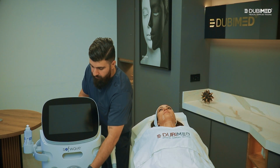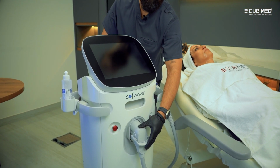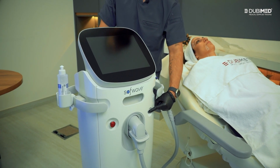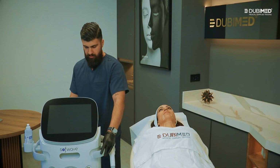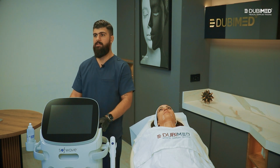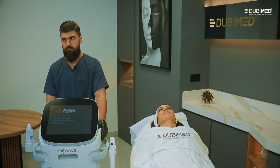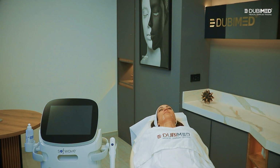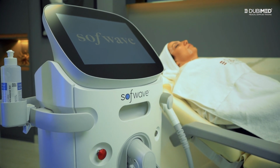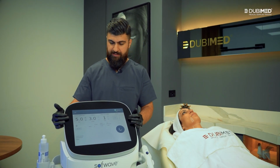Make sure this handle, as you can see, is always pushed down. This is to ensure that the connection is secure. Then we can press the key. It's going to take a couple of minutes for the machine to boot up, and that's because the machine needs to cool the handpiece. After the machine boots up completely, you are going to be welcomed with this page.